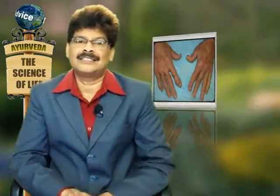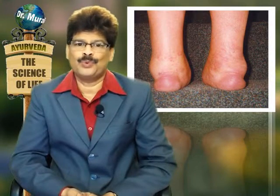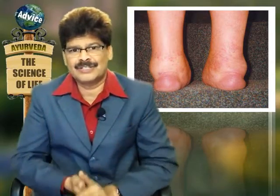Ayurvedic treatment focuses on controlling inflammation in your affected joints to prevent joint pain and disability. And there are certain suggestions and guidelines. The most important suggestion, protect your joints. Changing the way you carry out everyday tasks can make a tremendous difference in how you feel.